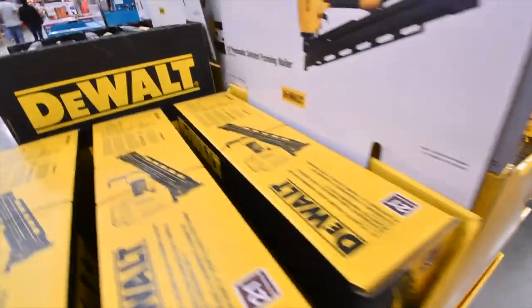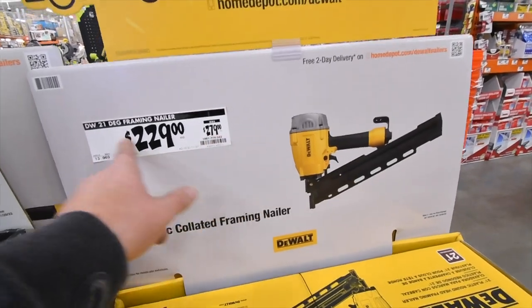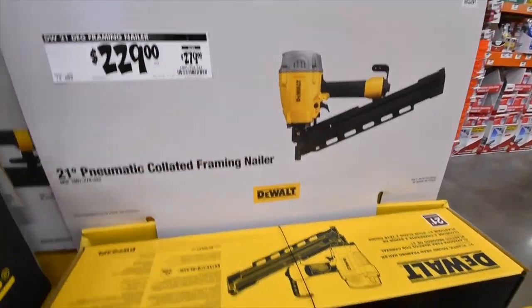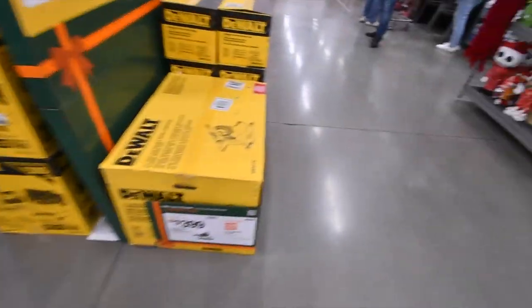Up, they finally have this one. $229, was $279, for the 21 degree framing nailer. It is busy here today.